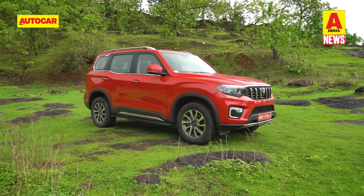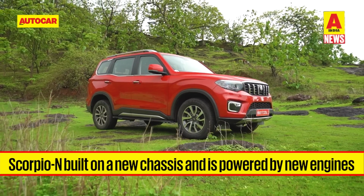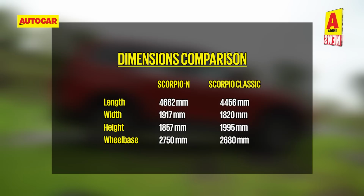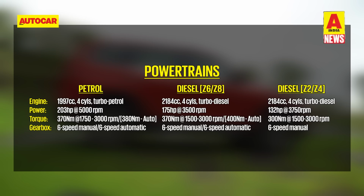Mahindra claims all that the new Scorpio-N shares with the current Scorpio is the name. The Scorpio-N is built on a new ladder frame chassis. It's longer, wider and lower than the older model and comes powered by new engines too. The petrol engine is a 2-litre 4-cylinder turbocharged M-Stallion unit that makes a strong 203 horsepower. The diesel engine is a 2.2-litre 4-cylinder M-Hawk unit that makes 138 horsepower in Z2 and Z4 trims and 175 horsepower in Z6, Z8 and ZL trims.